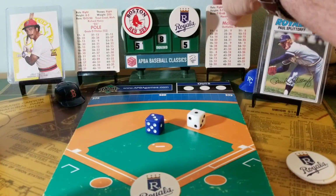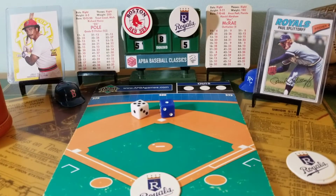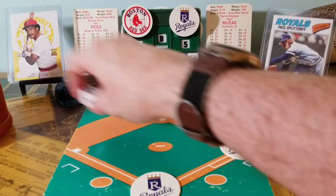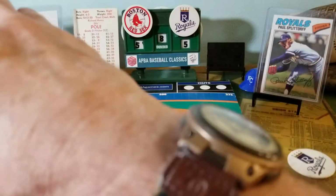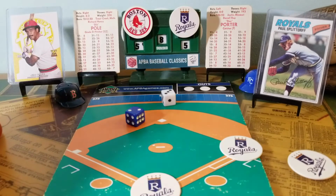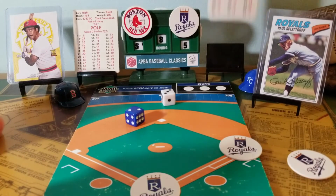Carl Yastrzemski making that play at first. Here is Hal McRae, the DH. 1-5 is a 10. That's a single to center field. McRae is on. Aggressive base runner at first. Not rated fast, though. Darrell Porter. 23 is a 27. Or X, he didn't have an X. Ground ball to third. McRae's out at second, 5-4. Fielder's choice. So now Darrell Porter's the runner at first.